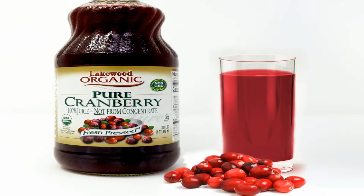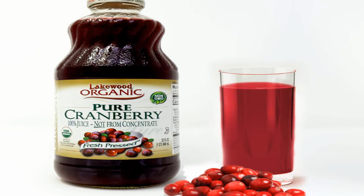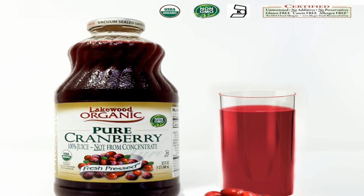Pros: no additives or added sugar. Verified kosher, supports urinary tract health. Able to maintain cholesterol level. Good for the immune system. Cons: the price is rather high.